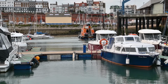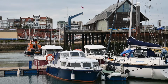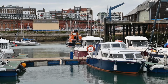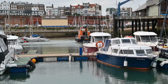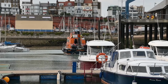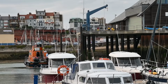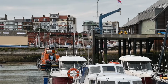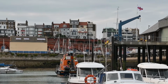We're just sitting eating our dinner, and we're sitting just below the lifeboat station up there, and you can see the lifeboat, and we heard the lifeboat alarm sound, and now the lifeboat engines are running. Maybe she's just about to go out on a shout. I'm not quite sure what's happening, but you can see lifeboat crew up at the top in the classic yellow. There's people climbing onto the lifeboat with kit.